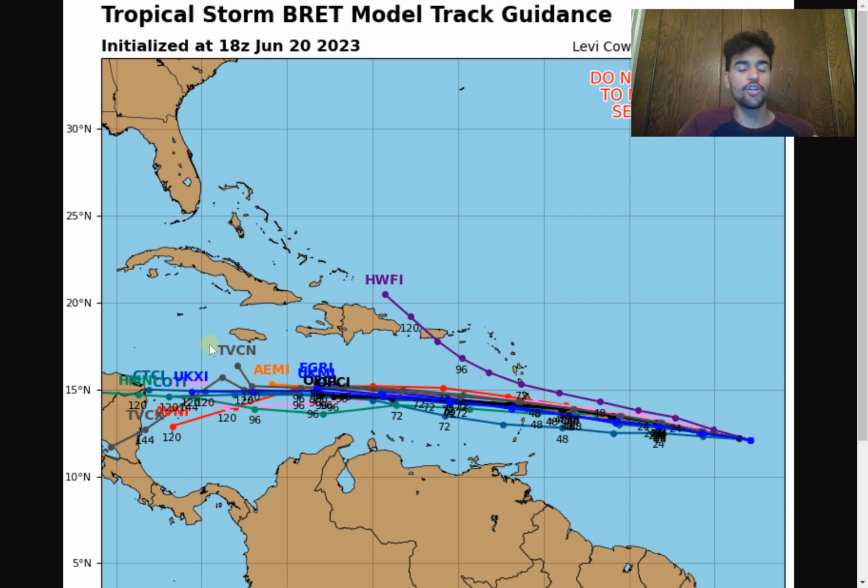So make sure to keep that in mind throughout the Lesser Antilles and potentially Central America as well, since this could bring an enhanced amount of moisture to you guys, as well as Hispaniola and Puerto Rico, even though the eye will likely be a lot further south from those islands.